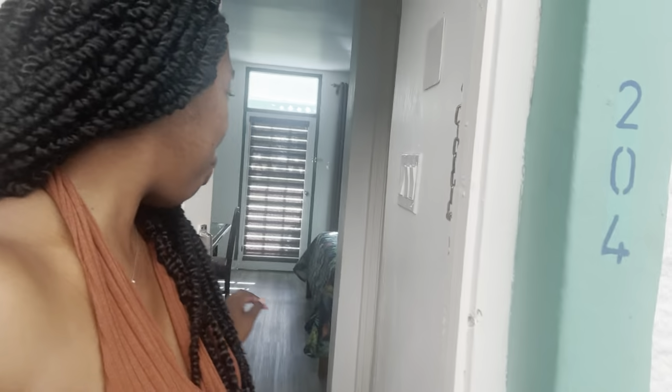Alright guys, so now we're at Samsara Resort. It's a Cliffside boutique hotel. And here's the room. So you enter, there's a closet on the inside. You have extra pillows, and you have a safe in there as well. And of course, you might have the clothes.